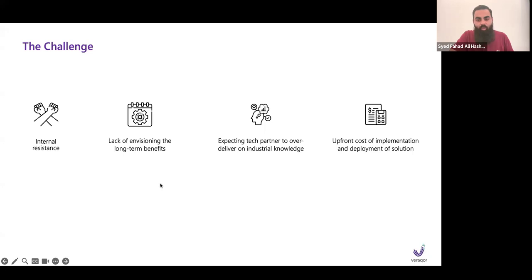I'm going to be very clear with you. This is not what predictive maintenance does. It's only there to assist you with the operations that are ongoing at the moment and make your estimations and assumptions far better and more accurate.